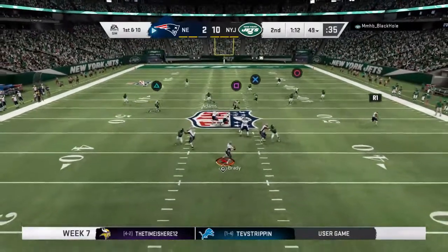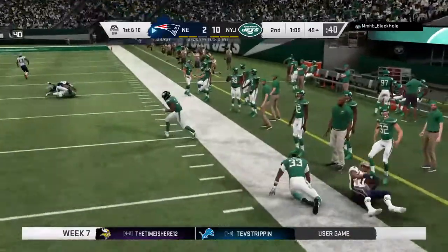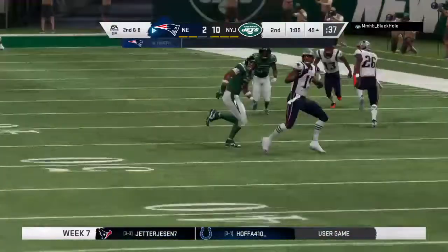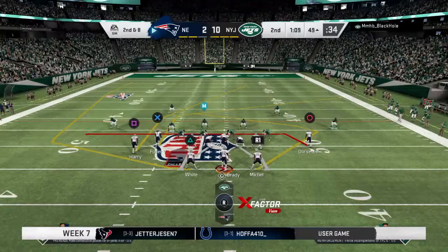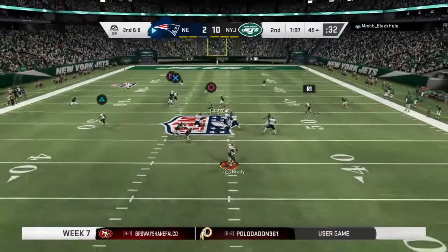On 1st down, Brady. Catch is made by Harry. Give him a couple on the catch. It's 2nd and 8. When you see zone defense and you know you've got a drag route on as your primary call, you've got to be really careful as a passer about how far you let your guy go because he might wander into some tough coverage.